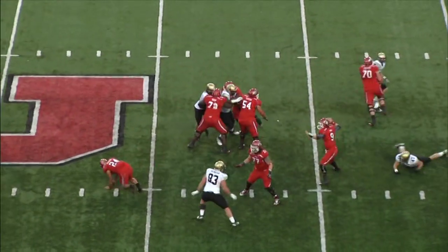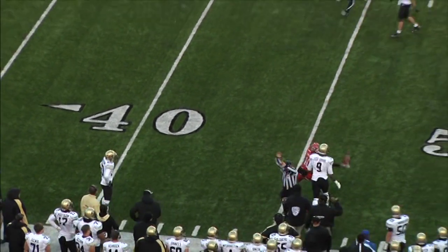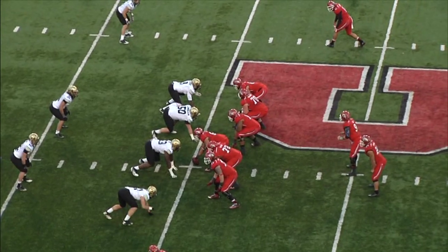Shotgun snap. They bring the blitz. Hayes eludes one man. Throws it left side. Catch is made at the 45-yard line. Christopher and out of bounds. First down. Oh, by Utah. The forced fumble by Ray Polk.